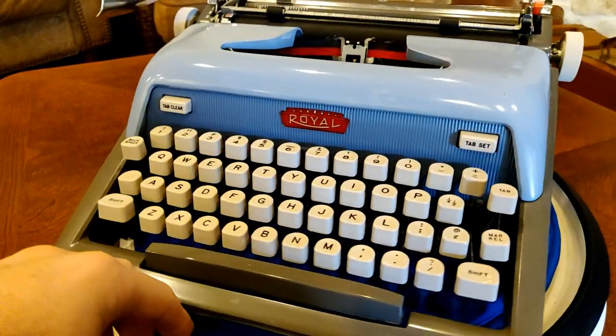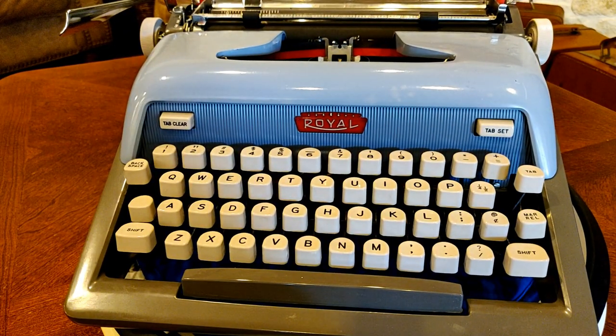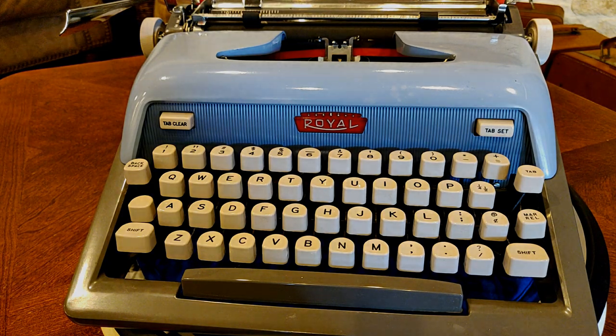That leads to the question of what typeface do they have. They call this typeface Merit. It's a Pica typeface. And let's go ahead and type something for you so you can take a look at what it looks like. As I mentioned, it came in the Pica 10 characters per inch and also an Elite 12 characters per inch. They called both Merit as the font.